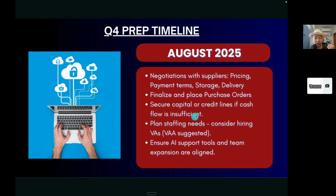One other thing that not a lot of people are talking about is staffing needs, right? Are you guys ready for the bump in orders, right? Do you need to scale? Do you need to hire a VA? Do you have the right tools? AI, there's a lot of stuff you can automate, you can delegate. You can even eliminate using AI. So consider hiring VAs as you need. VAA is one of our partners. They have excellent Amazon trading VAs, so you don't have to onboard them as much. And so those are the key things in August.